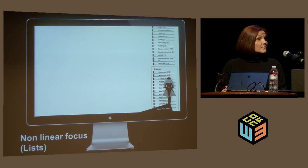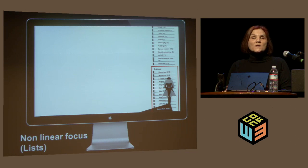So again, with lists, it's helping you build up meta information, if you like, about the information that you're coming up against. We know there's a group of items coming up.